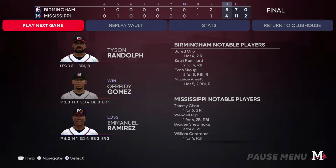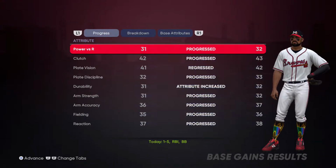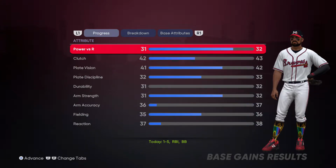Man, that was definitely a hard-earned victory, but that's what's going to make it even more satisfying. They take it in 12 innings on the road, and it's all smiles now. This evening's game comes to an end, 5-4, the final tally. Birmingham pick up win number 20 on the year. Ofredi Gomez claims the win out of the pen, his first.